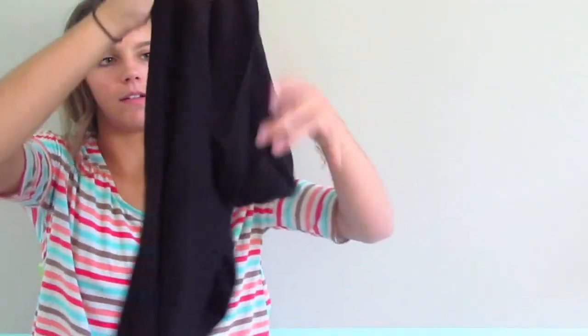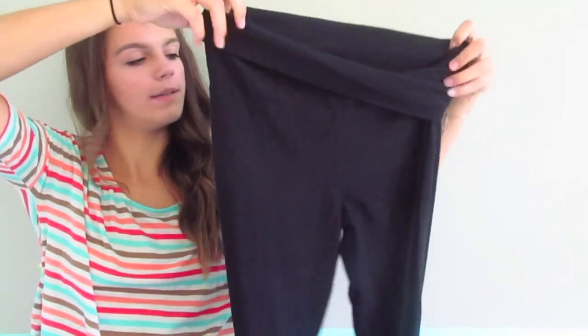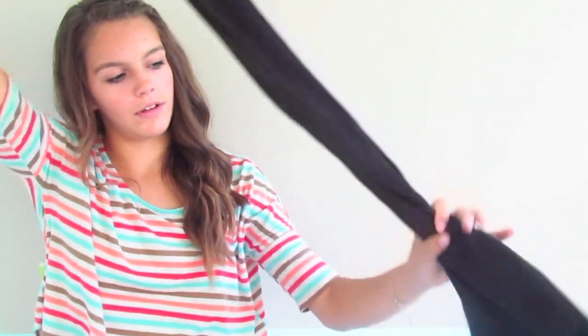So I just got these black yoga pants. They were on sale the week that I was there for $10, so I thought that was too good to pass up. They're really comfortable, and just for lounging around the house or a casual day at school, I thought it was, again, another good staple to have.